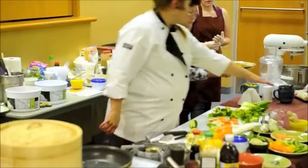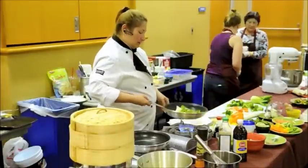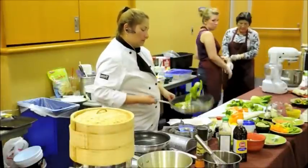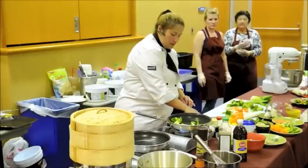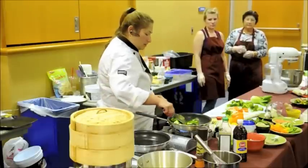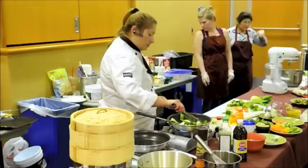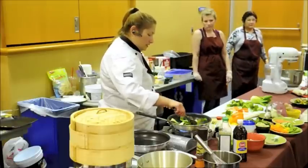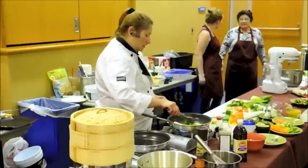So go ahead and set it down here. So I'm just taking what was left over in the pan to finish off the bok choy. I like to do the bok choy separately so that I can preserve how it looks. So pretty. So you can use it as part of the dish, or you can use it as a garnish.